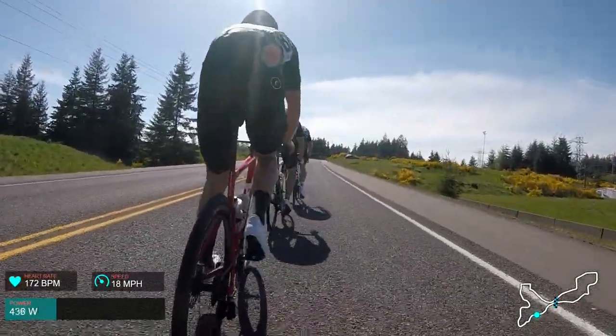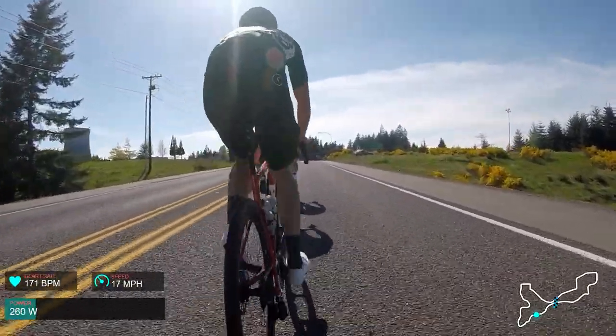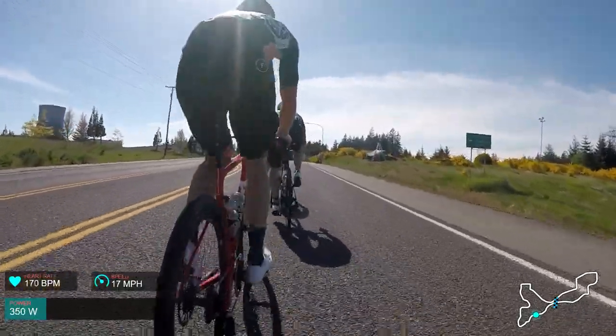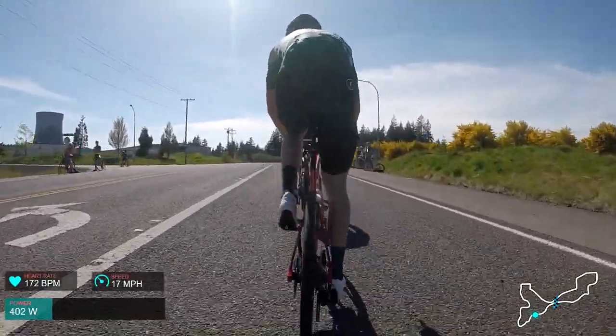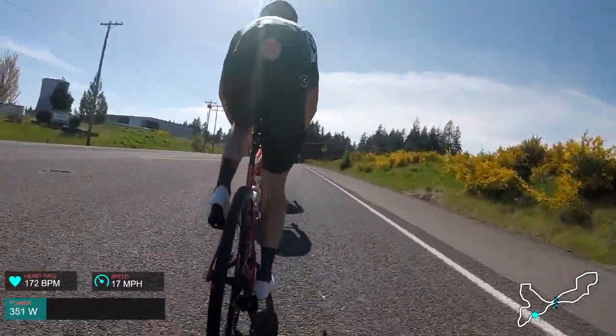You know, one other thing to note is that there is a hard headwind on the way up this climb, which changed the dynamics of the race from how I expected it. And we are experiencing a really, really tough headwind for this last 200 meters. You can see people are actually pushing pretty hard up there, and we're cruising along at 17, 18 miles per hour.